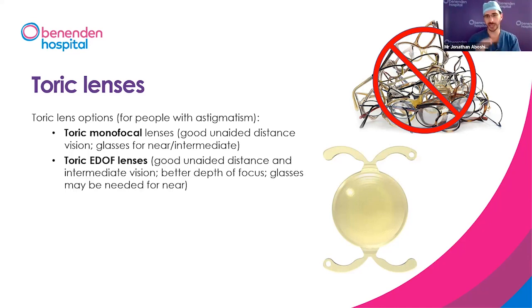Another option, the next sort of stage up, would be something called a toric EDOF lens. So EDOF is extended depth of focus. Every choice in medicine has an upside and a downside. So the upside of the EDOF is they give you good unaided distance vision and also intermediate vision. So that might be using a computer on your desk or driving and looking at your dashboard. They give you better depth of focus than a standard monofocal lens, but you probably still will need glasses for near vision if you're reading small print on your phone or the newspaper and so forth. They're not designed for that. Some people do get away with EDOF lenses that give them near vision, but that's not what we say they do.